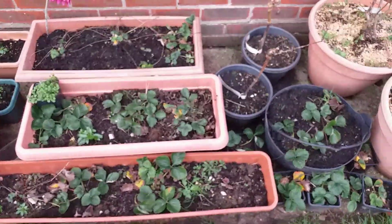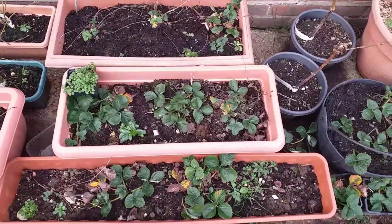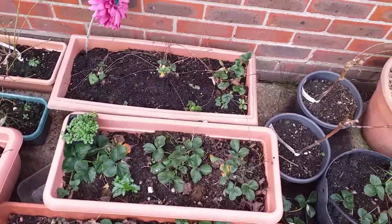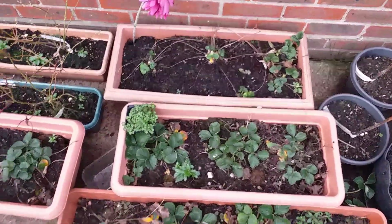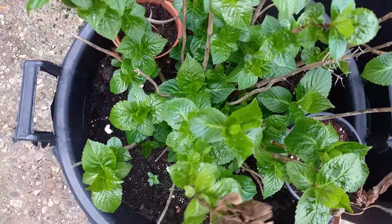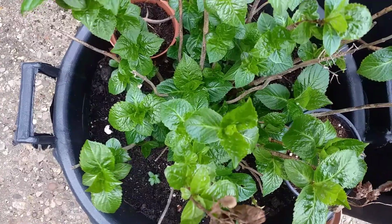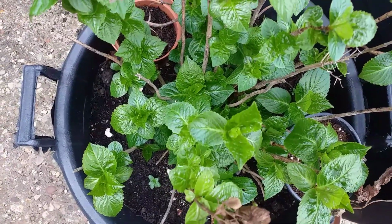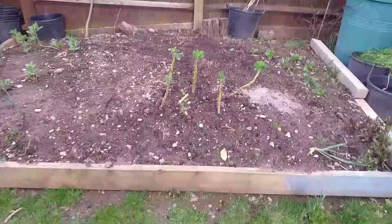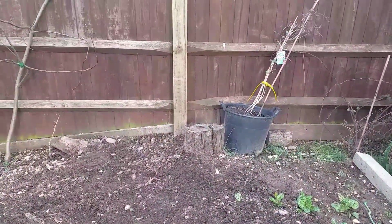Now, some of these strawberries, these are all variety Cambridge Favourite, okay? And what I'm planning on doing is maybe taking a few of these containers and putting them in the polytunnel, just to give them a bit of an earlier start to maybe get some earlier fruits. The container grown hydrangea is starting to leaf out lovely, nice and healthy. So here we go. You can see they've also replaced this post here, look.